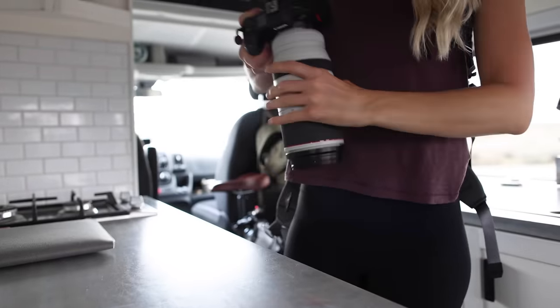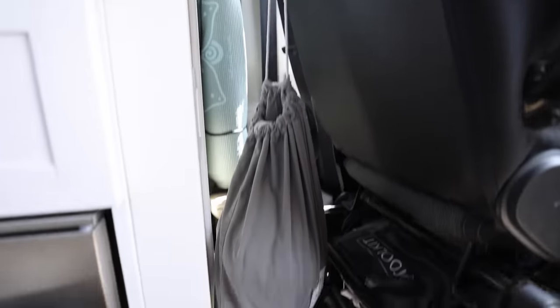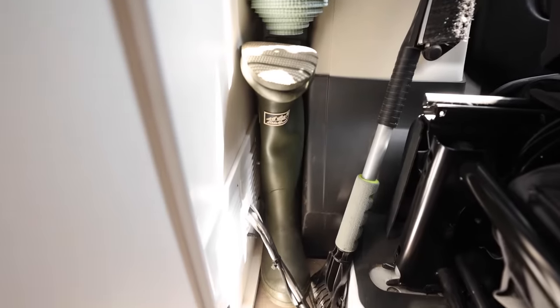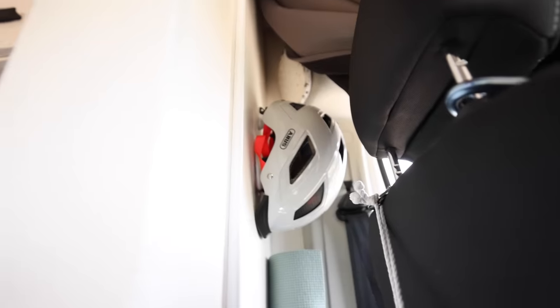So this is what I take into coffee shops whenever I'm going in for a full day's work. Next to the shower bag, I have my hanging laundry bag, and this is just a canvas bag that I've had literally since college. My rolled up yoga mat, and below I have rain boots because Washington. And here is an ice scraper, a helmet hanging for my bike.